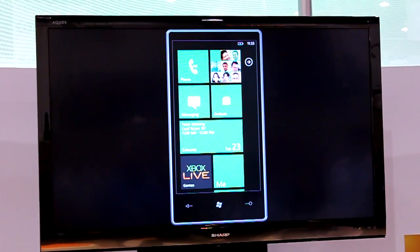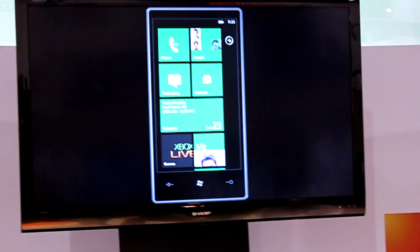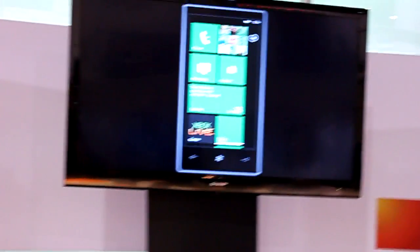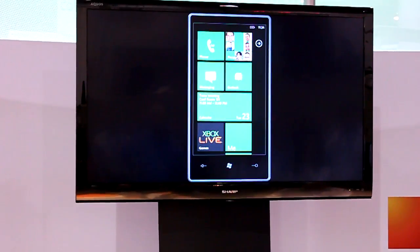Applications, contacts, web pages, artists, songs, music, all kinds of different things. I can pin these over here. Whatever's important to me, I can pin to my start menu as a tile and make it very easy to access. Now a lot of these tiles are live tiles.